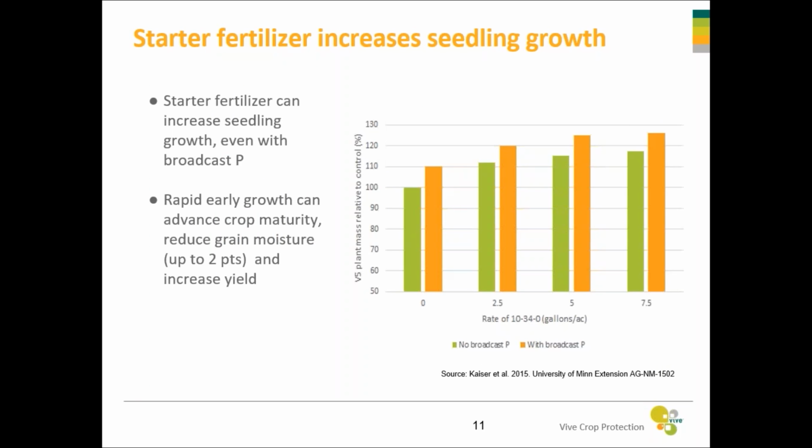Using a starter fertilizer maximizes the nutrient uptake of young plants when they have those small root systems, increasing the early season plant growth even when broadcast phosphorus is applied. Broadcast phosphorus distributes very slowly in the soil, where a starter fertilizer placed in close proximity to the seed really spoon feeds your nutrients to the seedlings.